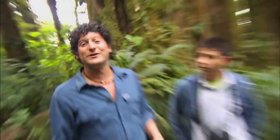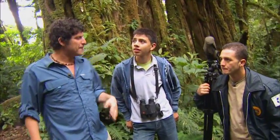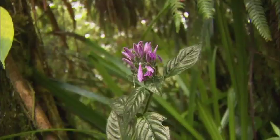So I'm here with my friends Luis and Chico, and we're here in the Monteverde cloud forest. Really, really beautiful. So tell me, guys, tell me a little bit about the cloud forest.